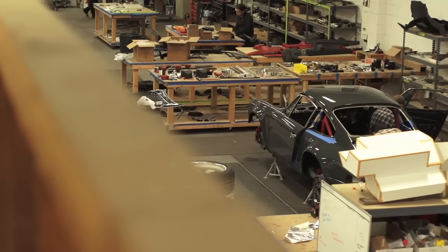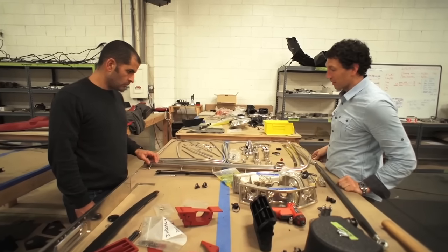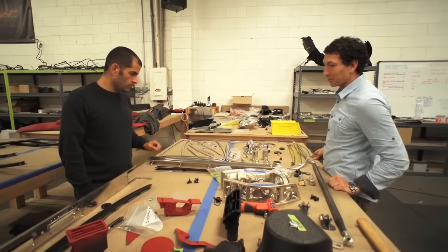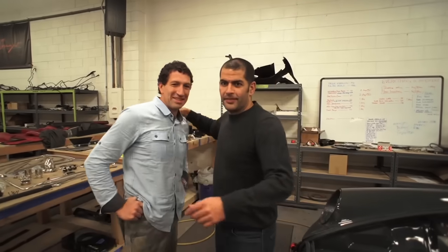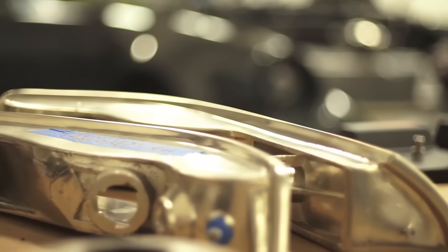Now, hold that thought for a second. Before we get ragged on the circuit, you need to witness the crazy level of detail invested in each Singer. Maz here is the fountain of all knowledge about what's happened to the car and why they did what and everything else. And we discussed earlier that he was a tits rather than an arse man, so we're going to start at the front of the car.